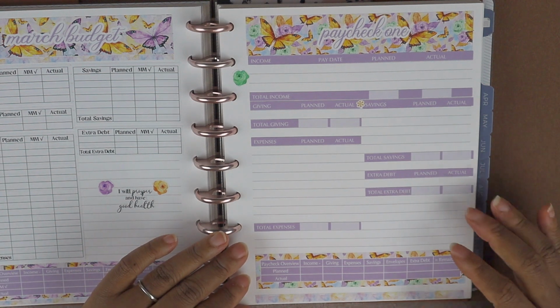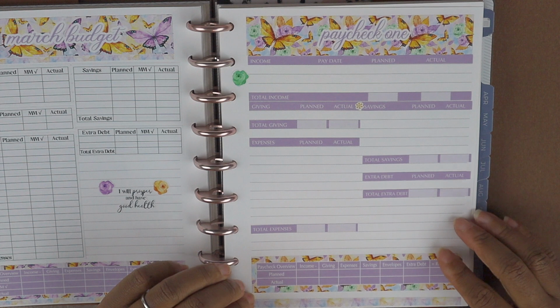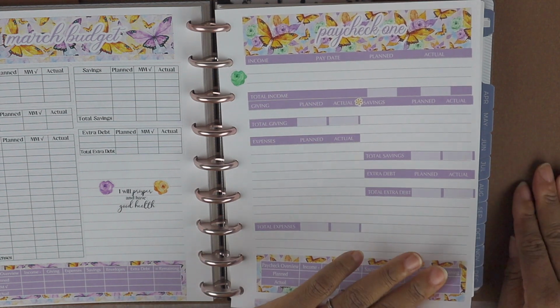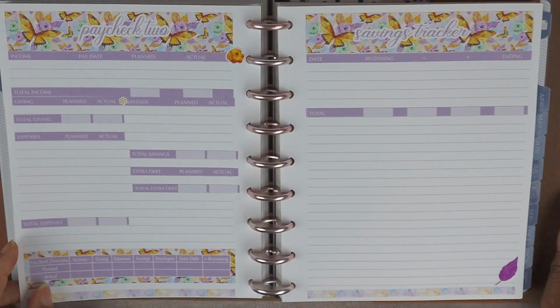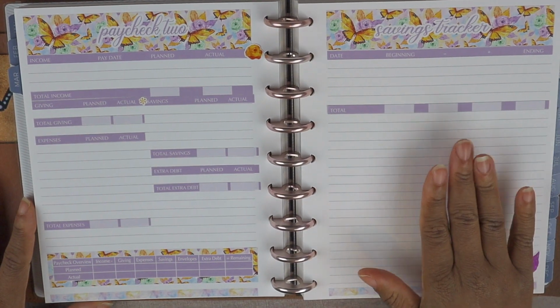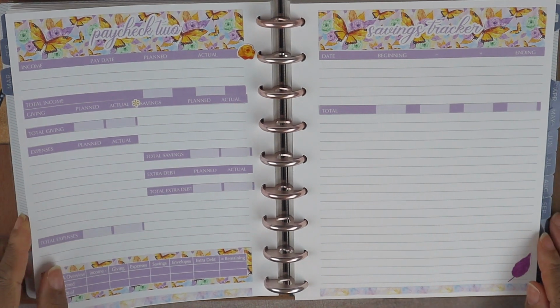And then we go on to our paycheck budget number 1. So our paycheck budget number 1 is looking really lovely. And again, I did not lay down the cash envelopes because that's not what we are using. And directly behind the paycheck budget number 1, I have our paycheck budget number 2. And then last, we've got the savings tracker, guys.